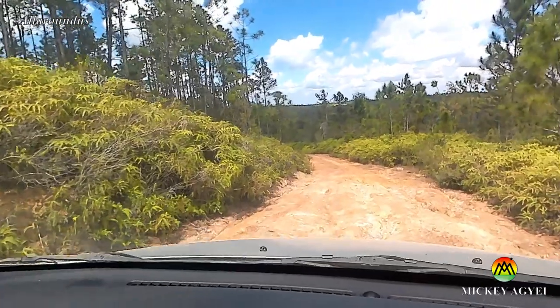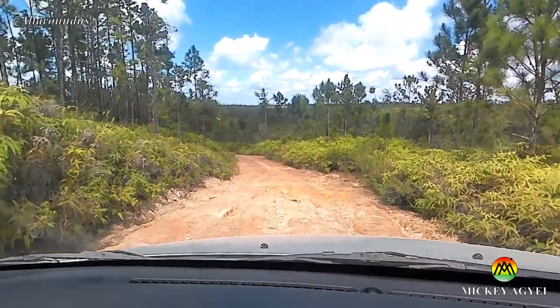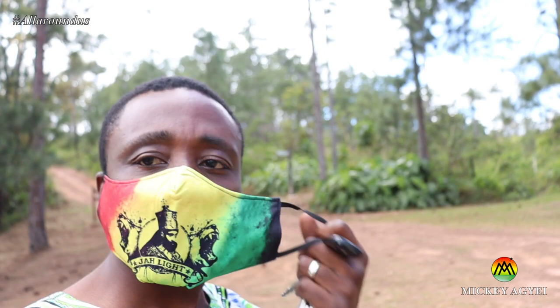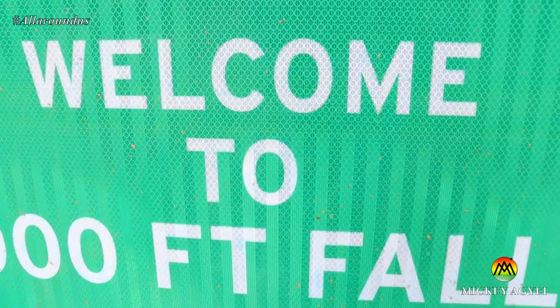Going down this rocky hill wasn't fun, but you wait until I decide to come up. But we finally got to the first waterfall. Yes, we made it to the first fall, the 1,000-foot fall. There was a point on the road that I thought my vehicle wasn't going to make it. But yeah, I have a four-wheel drive. That is a must. If you are coming in a vehicle, it needs to be a four-wheel drive. So let's see what we can find.